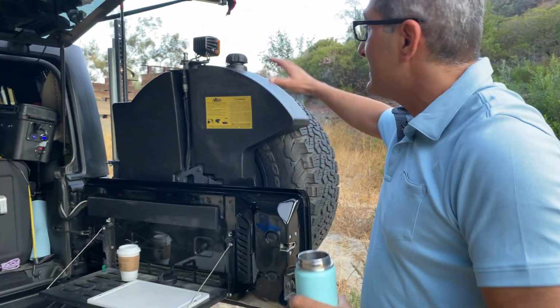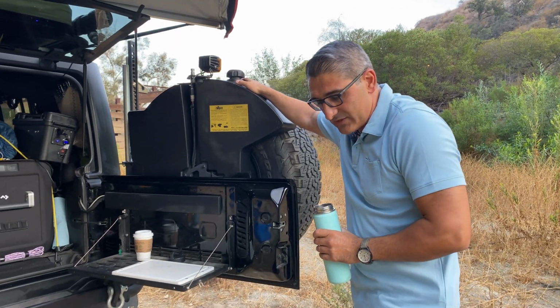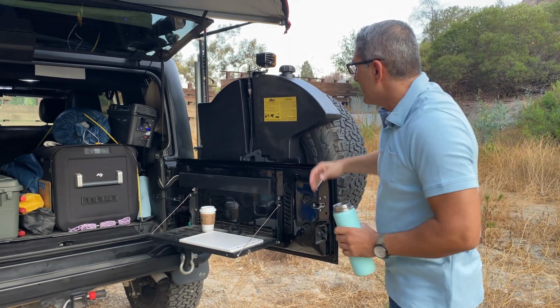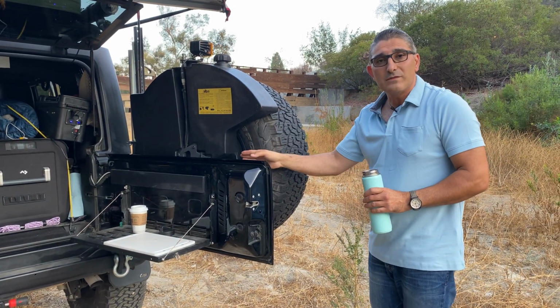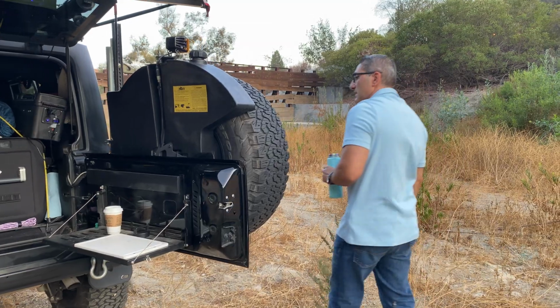For me, this tank, I used it one time in Death Valley, and it was very useful, not because I couldn't make it, but because I got the gas in a cheaper area. So, my gas tank. There is room for your shovel, but I use an e-tool, those small shovels that you can bend, so I don't use the shovel thing over there.